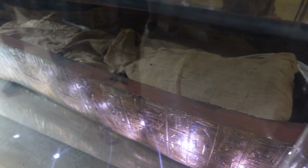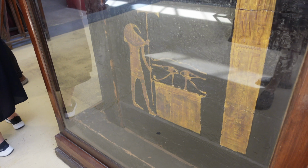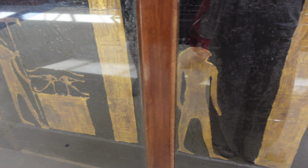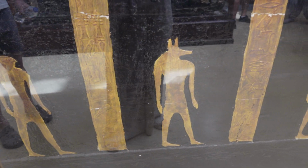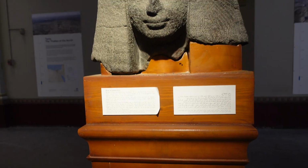So this is Thuya. She was a noble woman, with a lot of power again in the religious and governmental hierarchies. So this is just a few of the gods. That's Horus, that is Anubis, Khnum, and Thoth.